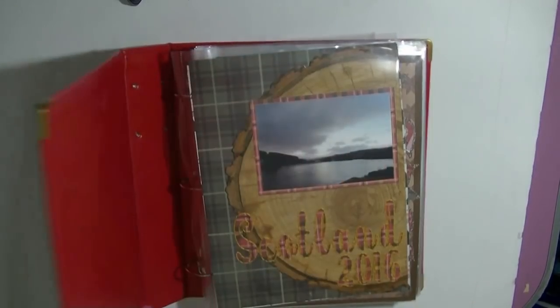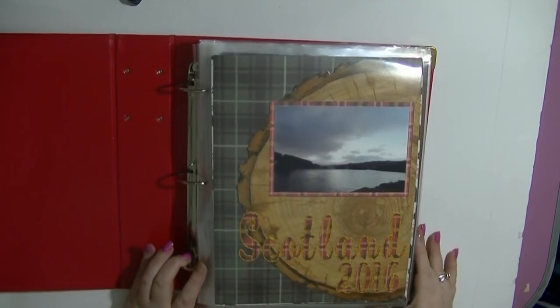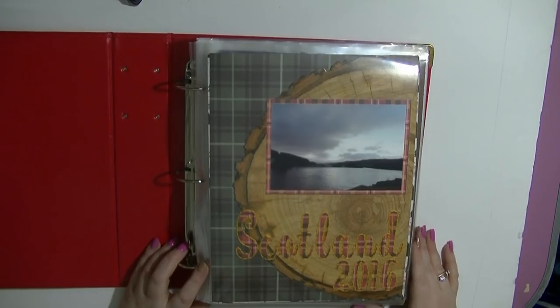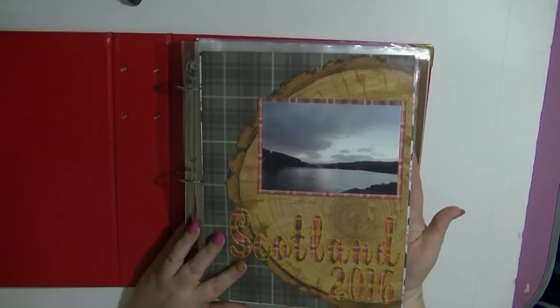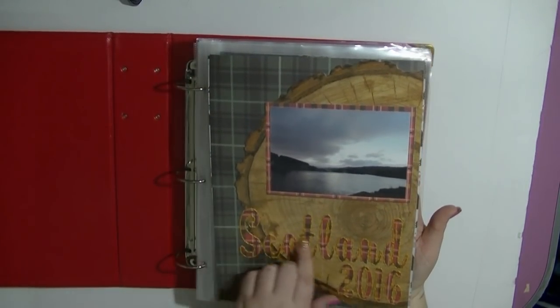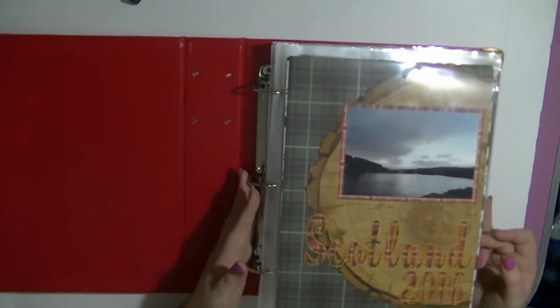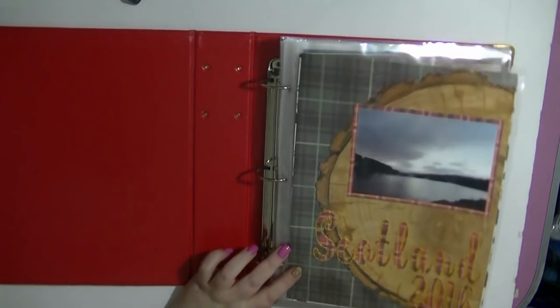So this is my 2016 Scottish album, and I have shared some of these pages on here. Some of them have been process videos, but not all of them. This is a piece that I shared because it uses the Jen Hadfield collection, this beautiful wood slice, which I then stitched Scotland 2016 on, and it's a really nice front cover. I really enjoy making front covers. It reminds me of school projects where you make a cover.